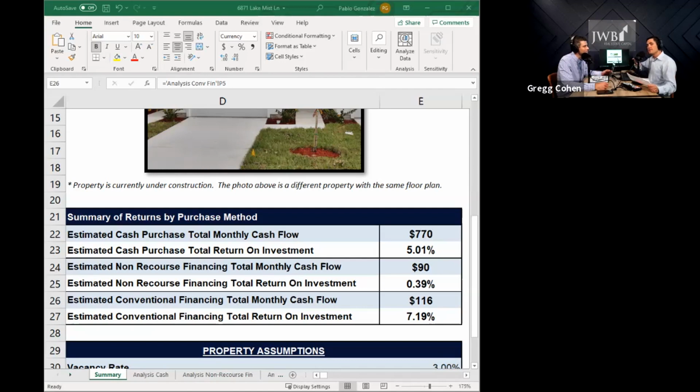Love it. So that is the holistic picture of the total return on investment with four of the five profit centers, right? We have not talked about property appreciation, which we will, but we got some questions that I want to get into here on the chat.